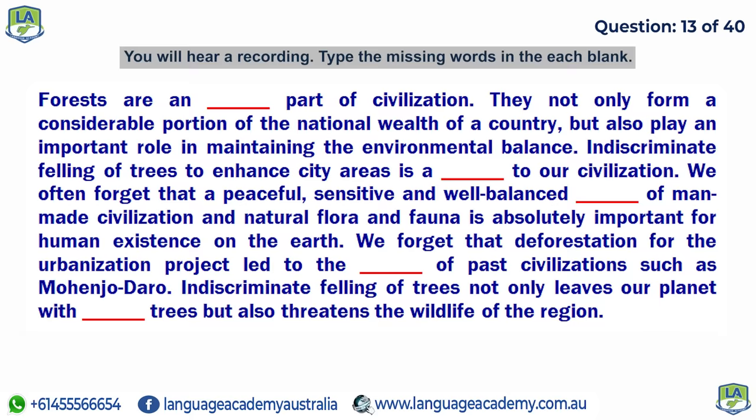Forests are an important part of civilization. They not only form a considerable portion of the national wealth of a country, but also play an important role in maintaining the environmental balance. Indiscriminate felling of trees to enhance city areas is a threat to our civilization. We often forget that a peaceful, sensitive, and well-balanced coexistence of man-made civilization and natural flora and fauna is absolutely important for human existence on the Earth.